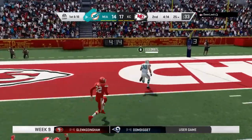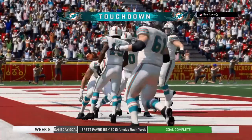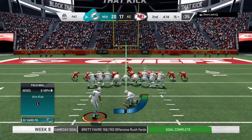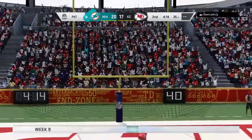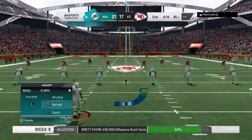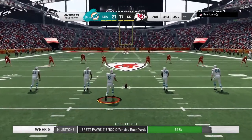Down the numbers. There he goes. And all the way in for a Miami touchdown. Christian McCaffrey with his 2nd touchdown of the game and 5th on the year. And the Dolphins are once again going to retake the lead. Rosas good with the extra point. And the decision to just kick the extra point winds up successful.